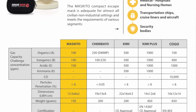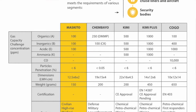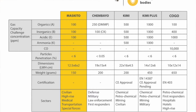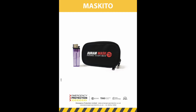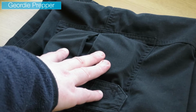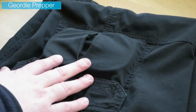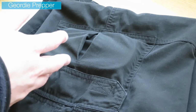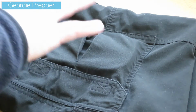bodies. So you can imagine that if you find yourself in any sort of building when you're at work and you need to protect your breathing, then this could be a really good EDC solution. You could get one for yourself from Emergency Protection Limited, or if you have an employer that takes your health and safety seriously, then you might be able to bring this to their attention.